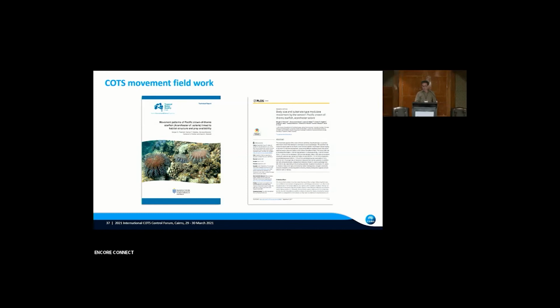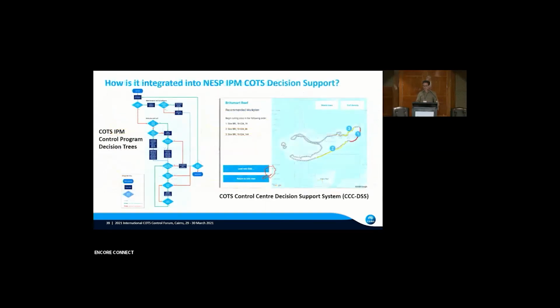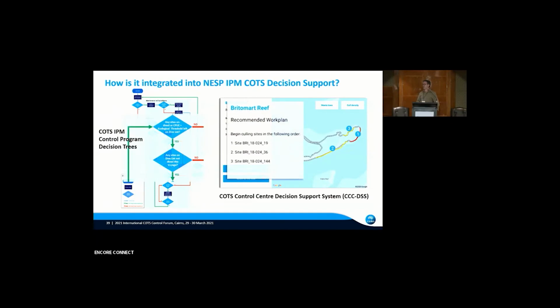We modelled the optimum management strategy under these scenarios and found that frequent revisitation saved the most coral by a significant margin. So the decision support system recommends diving at each site every voyage, or roughly every 14 days. That's compared to the pre-IPM control program, which was once every 3 to 6 months, depending on the resources that were available at the time.